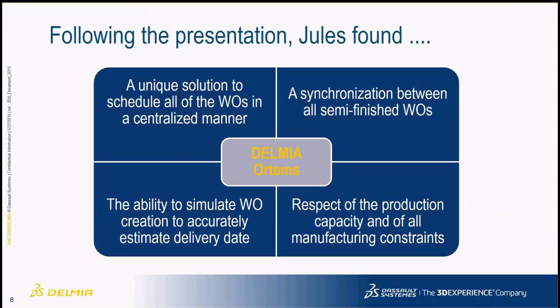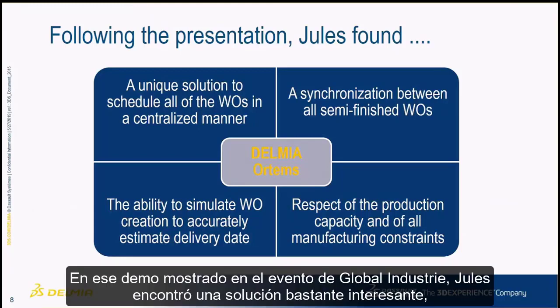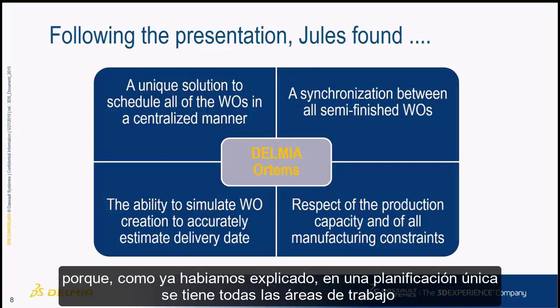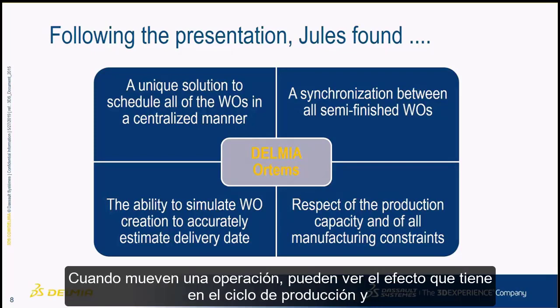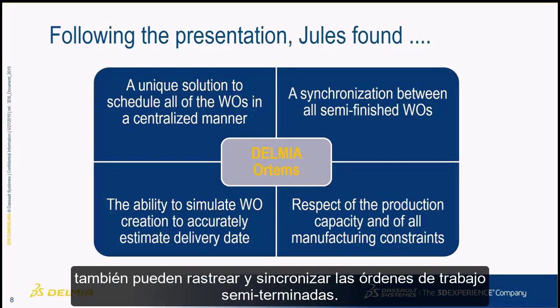So in that demo during the Global Industry event, Jules found a very interesting solution because, as we explained, in a unique planning, in a unique reference, you have all the work orders in a centralized manner, but you also have a synchronization between those different work orders. So when you move an operation, you see the effect on the whole production cycle, and you can also track and synchronize the semi-finished work orders.